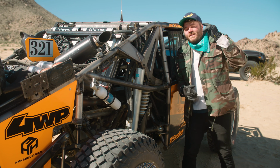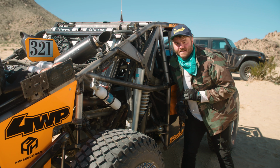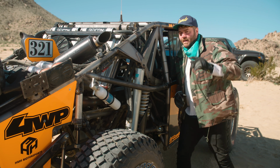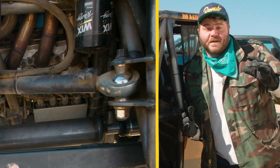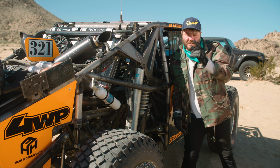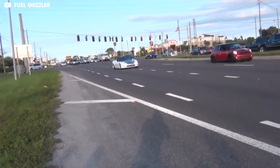Behind the driver is the heart of this Badlands beast. This Ultra 4 is powered by a General Motors LS7. Surprise, surprise, it's the best engine to put in anything, which is the same engine, as you guys already know, that powers the Corvette.